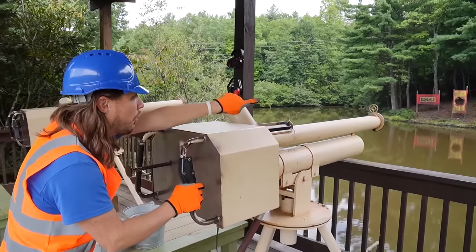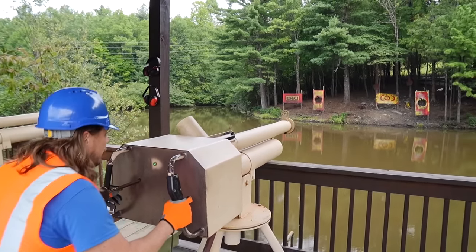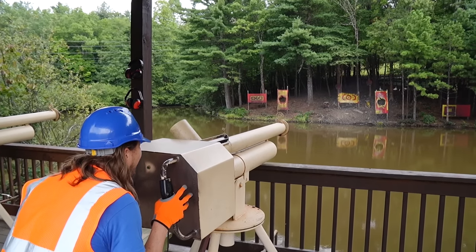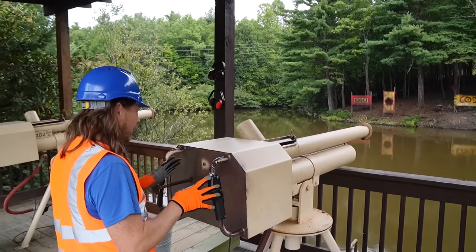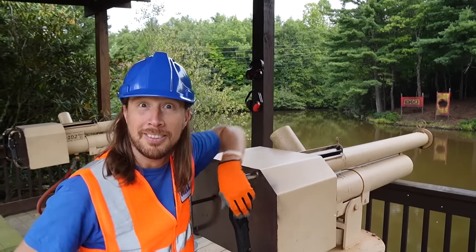Maybe we should try to go through the apple hole over there. You see it? The target has got an apple. Let's see if we can shoot right through it. Here we go. Oh, we came close. That's absolutely awesome. Oh, how about we check out the rest of this place? Come on, let's go.